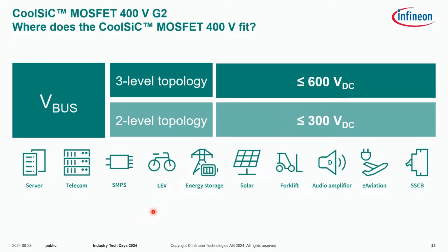There are a multitude of topologies that can be addressed with a 400 volt MOSFET. So a multitude of topologies, but a multitude of applications as well. It's important to note that it's really a universal device. When we were creating the outlook of the market, we were really identifying a multitude of applications that this could address.